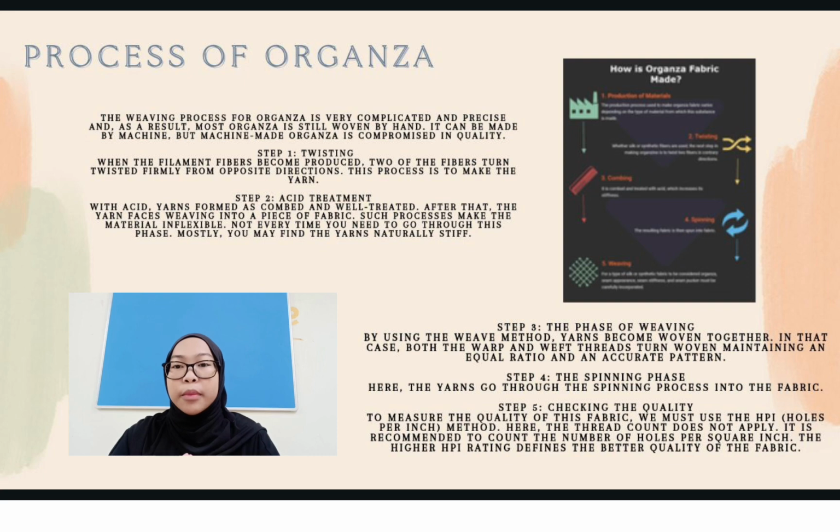For the last step, step 5, checking the quality. To measure the quality of the fabric, we must use the HPI. What is the HPI method? HPI method is holes per inch. Here, the thread count does not apply. It is recommended to count the number of holes per square inch. The higher HPI rating defines the better quality of the fabric.